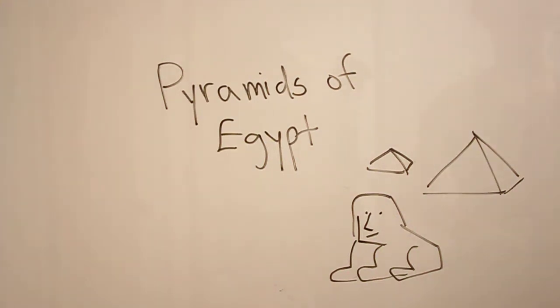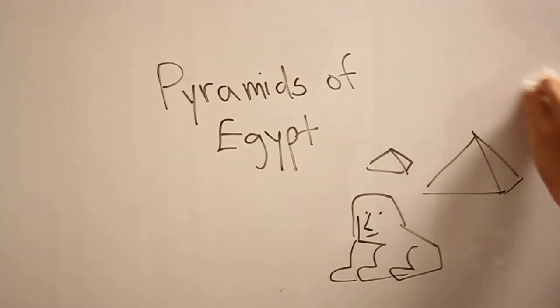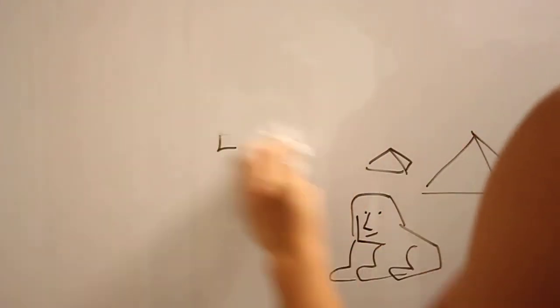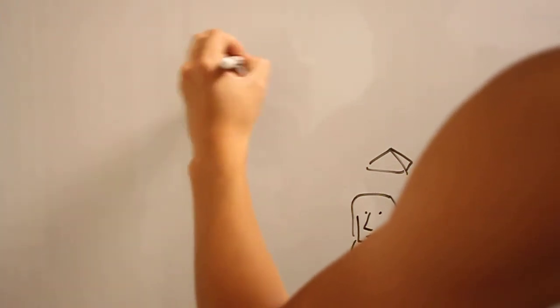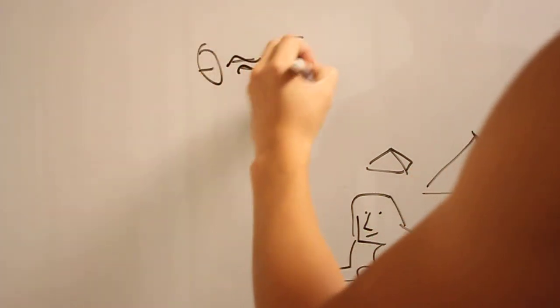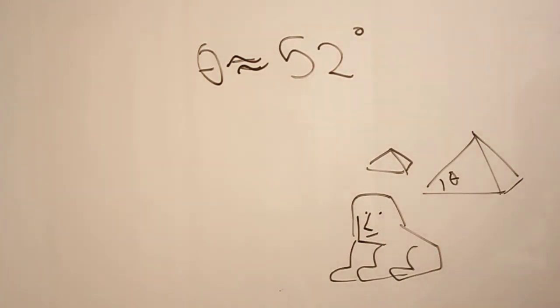One of the most fascinating aspects of the pyramids of Egypt is not simply the pyramids themselves, but how they were actually built, which is really up for grabs in many ways. One big question is how almost all of them have an angle of about 52 degrees, and how the Egyptians were able to get this so accurate on almost all of their pyramids.